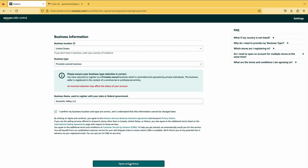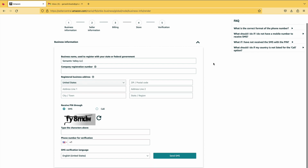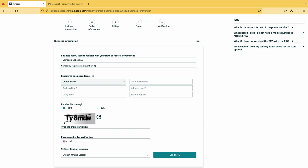And then you'll agree and continue. And then as you can see here, you'll go through steps 1, 2, 3: business information, seller information, billing, store, verification. And you'll go through all these setup steps. And at this point, whatever they show me will vary from what they might show you, because you might not have a business entity. You might be an individual. So you might not have a company registration number or different things like that. So whatever they ask of you, you provide that. And once you get through all these steps and the verification, you'll have your account set up.